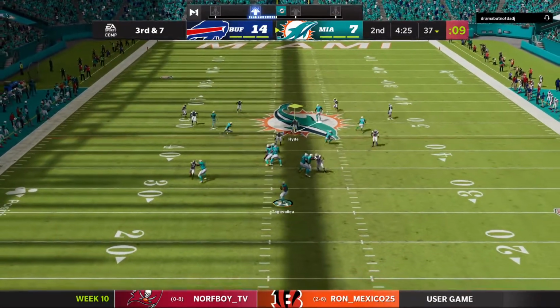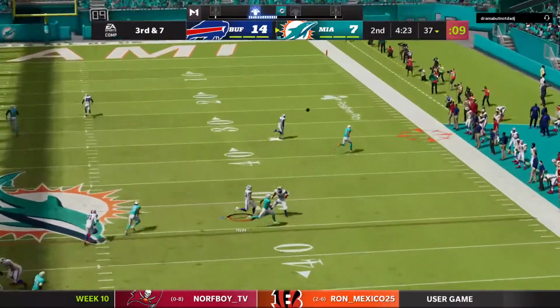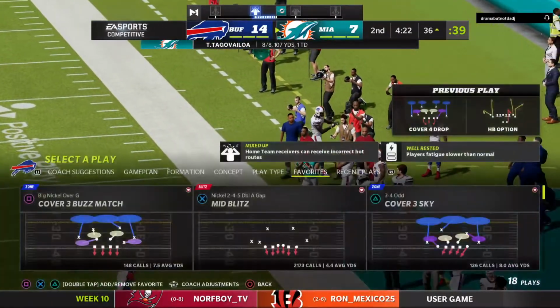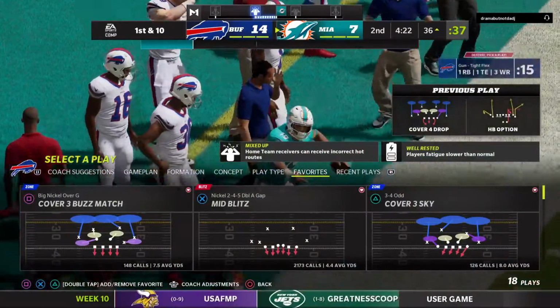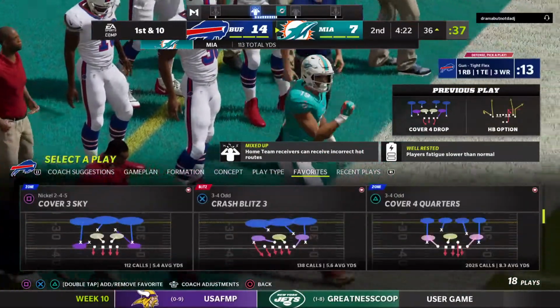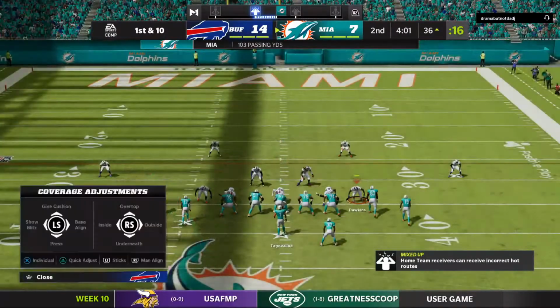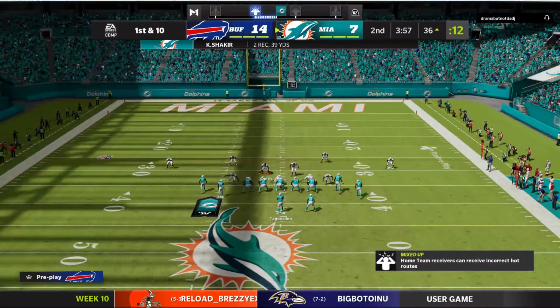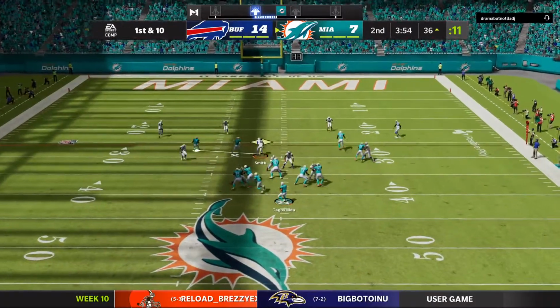Throwing is Tagovailoa on 3rd down here. Going right side here, and that's complete. And he's going to be out of bounds, but not before he takes it inside the 40. A very solid gain of 27. So 1st and 10 now in Buffalo territory at the 36.